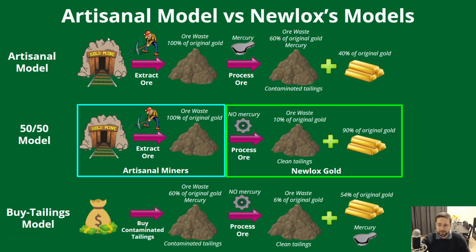So we have these mines, or basically even the ground itself, and then we have the artisanal miners that physically extract the ore. And what do we get from this? We get tailings, which basically is ore waste, like big piles of ore. And we also have 100% of the original gold content because it has some gold in it. So how do we extract this gold? Well, usually they use mercury.